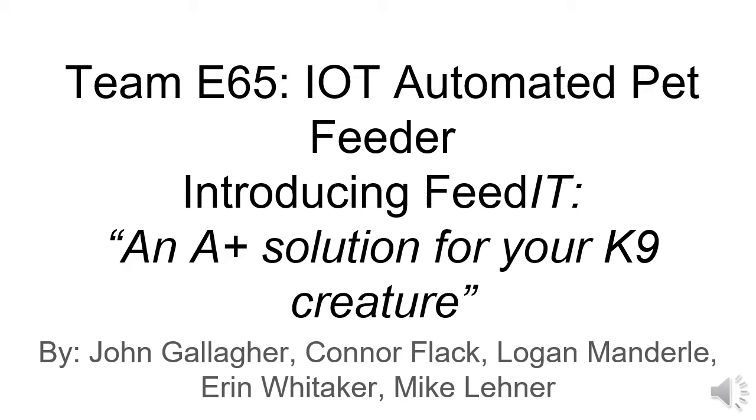The five of us created Feed It, an Internet of Things connected pet feeder. At a high level, the goal was to create a device that could remotely feed pets on a schedule while tracking parameters related to food and water. Aaron will explain more of the functions and requirements on the next slide.